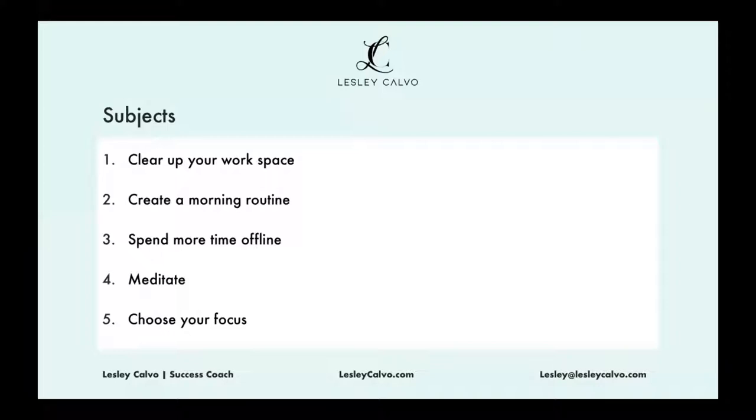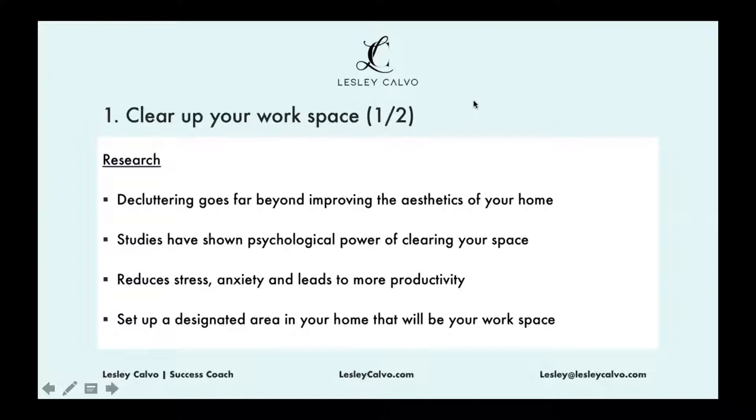Like I said before, nothing here is rocket science, but there are very interesting psychological studies done on all these parts to show how they increase your productivity and also increase your calm. So the first one we're going to talk about is clearing up your workspace. This goes far beyond just the aesthetics of making it look pretty. They've done so many studies that have shown there's a real psychological power in clearing your space. It reduces stress, it reduces anxiety, and leads to more productivity.